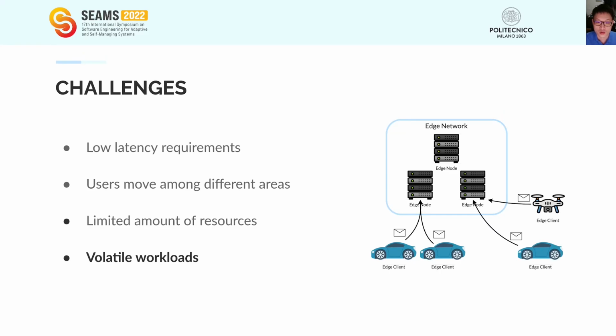Finally, workloads are very volatile and difficult to model. For example, if we consider the scenario of users moving to the stadium for an event, the workload can rapidly escalate in one zone.